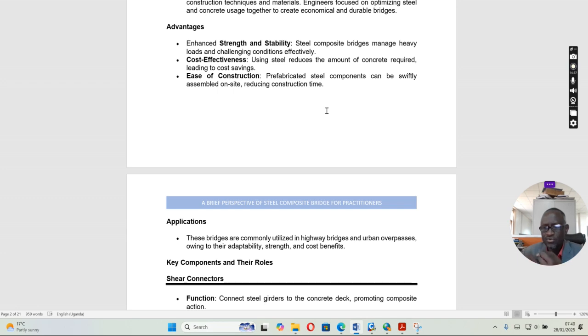It is lighter, it is strong, and that means even foundation the footprint becomes smaller. It fits very well into this carbon footprint requirement that the world is crying for now. So it has a bit of benefit here. So using steel reduces the amount of concrete required, leading to cost savings and many more.